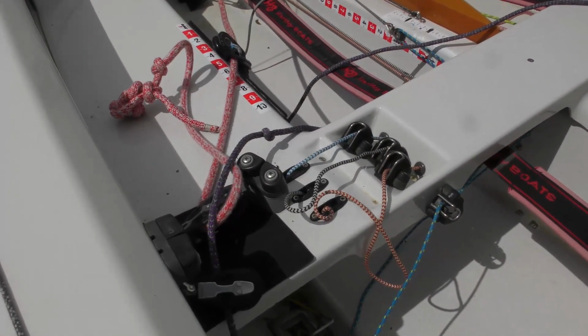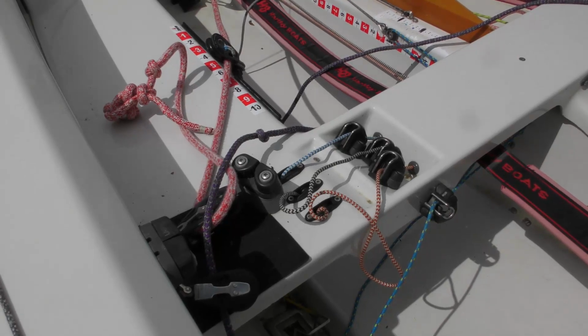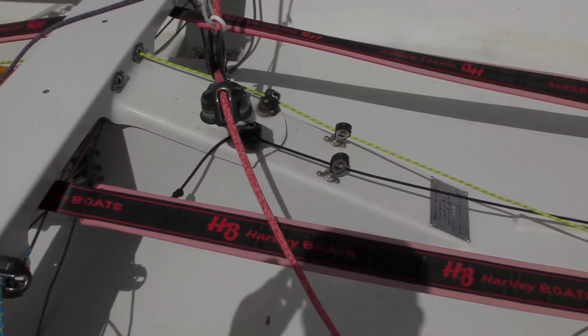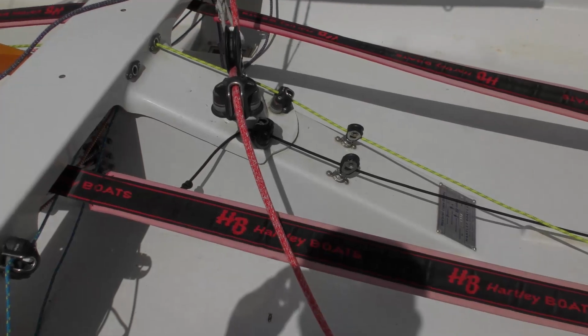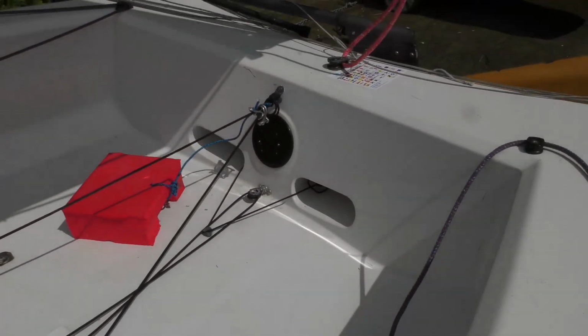Controls are led to the thwart. What you see there, going from left to right, is the Cunningham, the pole uphaul for the spinnaker pole, and then the kicker, and then the one on the outside of the thwart is an extra control that we've added, which is our rig tension. All Hartleys have adjustable rig tension, but it's generally in the middle, just behind the main sheet block. There you'll also see the spinnaker controls. The helm pulls the spinnaker up and down, the crew does everything else. And then at the back there's a horse for the main sheet.